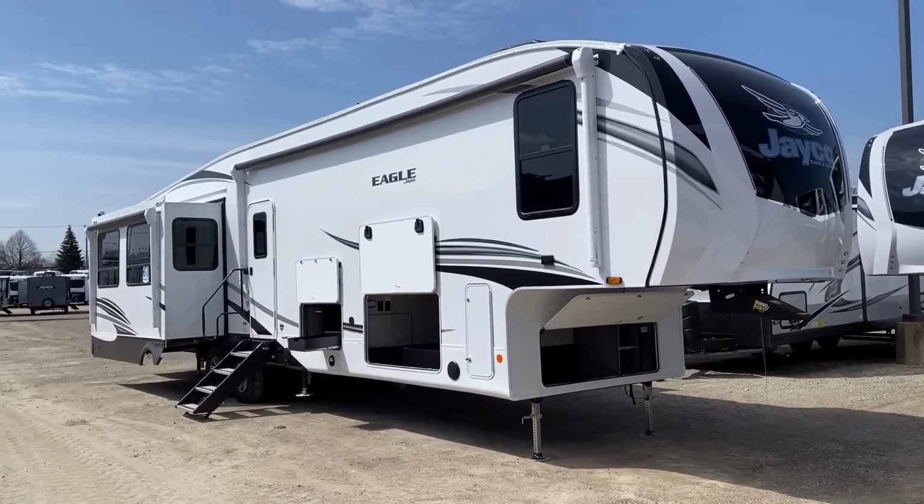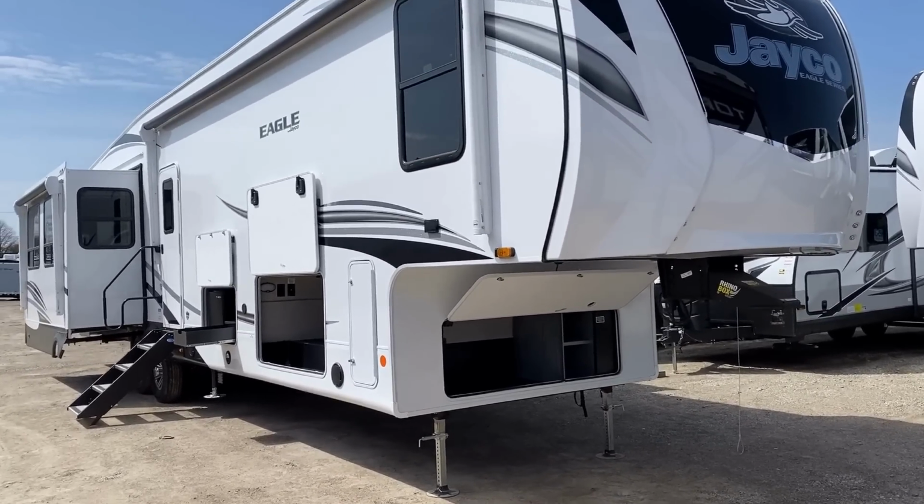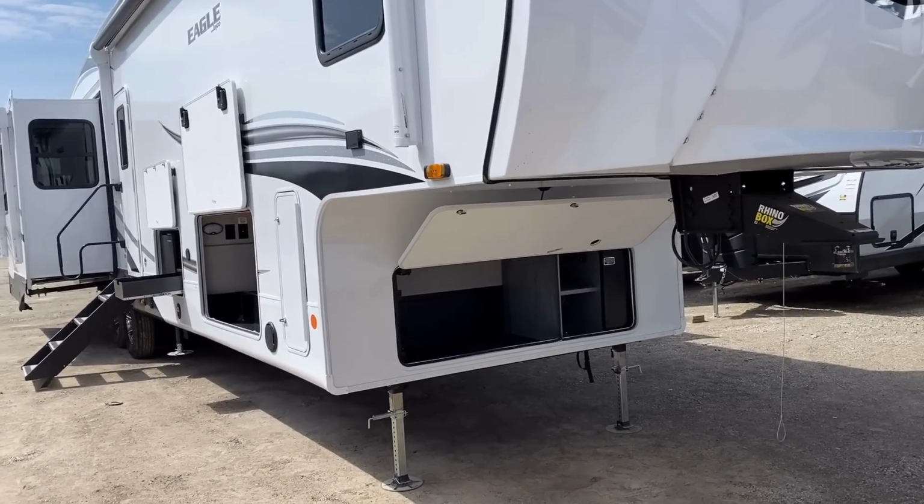If it's a rainy day and you're getting cabin fever and you're just really stuck inside this thing, you're going to be glad you've got all that extra canopy space right there.